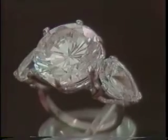Cubic zirconia may fool your friends, but it certainly won't fool your bank account. In that respect, these fakes are real enough.